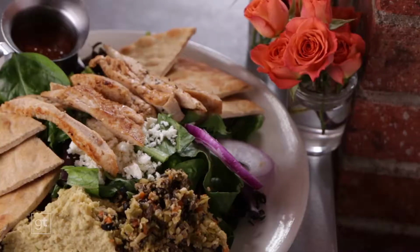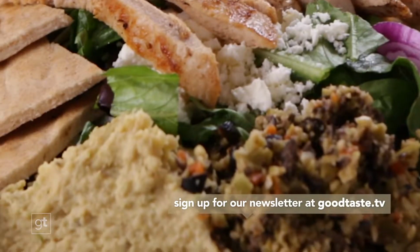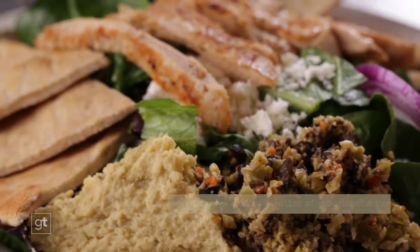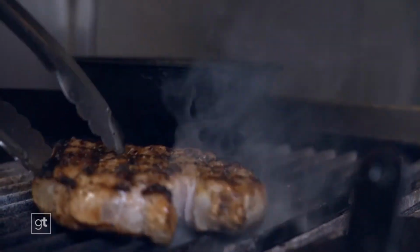That looks really good. So is Rathskeller's take on Greek salad. Crisp mixed greens with many mounds of hummus, olive tapenade, feta cheese, and a heap of grilled chicken. I love the tapenade and the hummus, and it's just perfect. Rathskeller's also wows with its authentic German dishes.